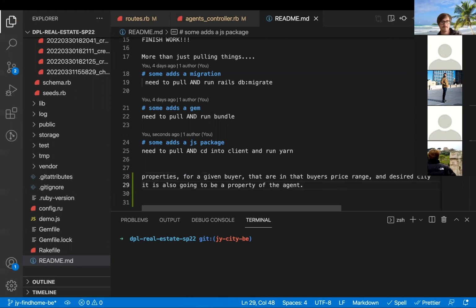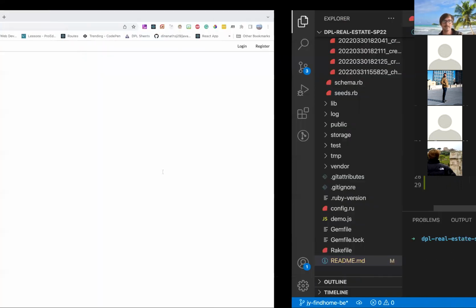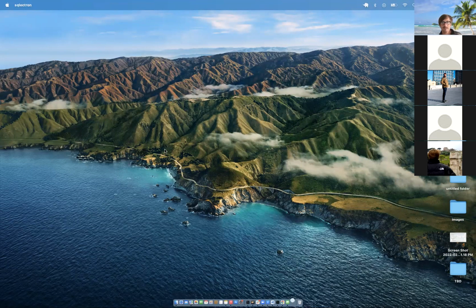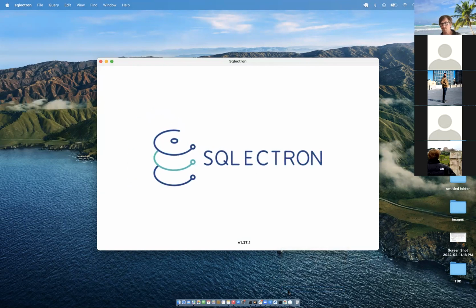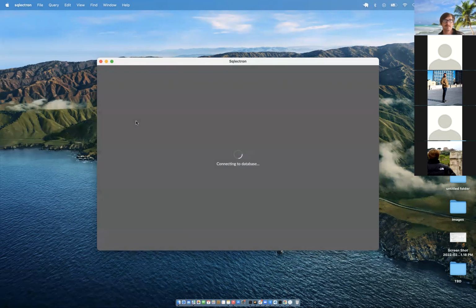Cool. So I think this one sounds a little more challenging. This would be one I would probably want to try to figure out how to do in SQL Electron, just so I know I have the actual SQL working and then I can figure out how to make that work with Rails. It's not the exact same, but I think it helps. So I can connect to my server.